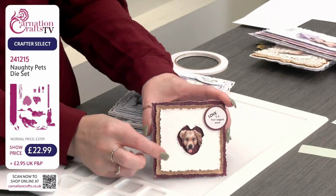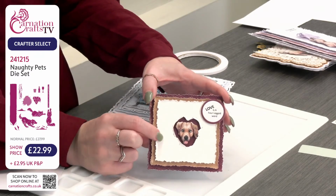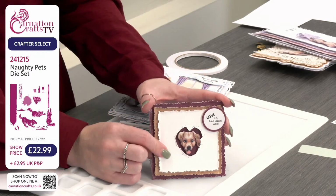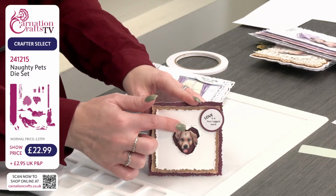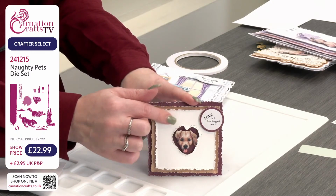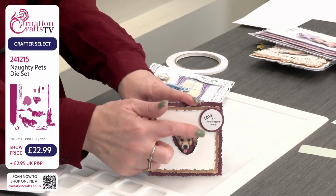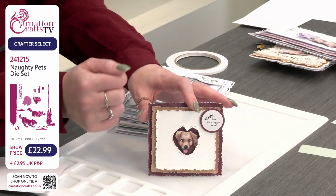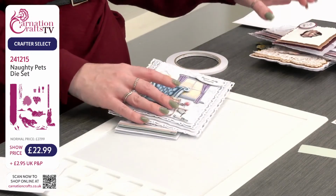Right, next one we've got the lovely dog's face. So we've got the dog's head popping through that hole. Do you know when you look at it like that? It almost looks like he's made a heart shape. Oh, so you could have it for Valentine's. Like it does, doesn't it? It was an accidental heart.